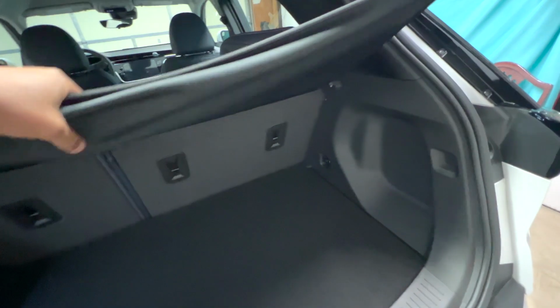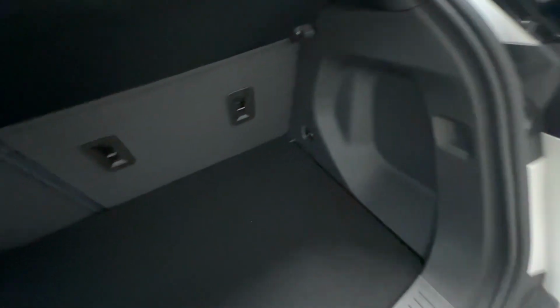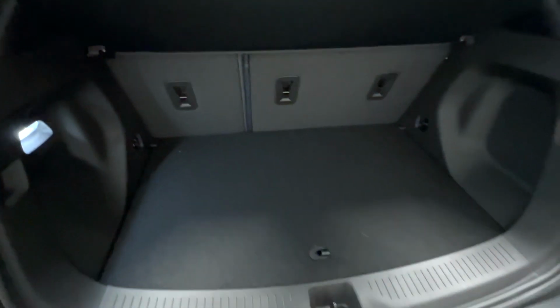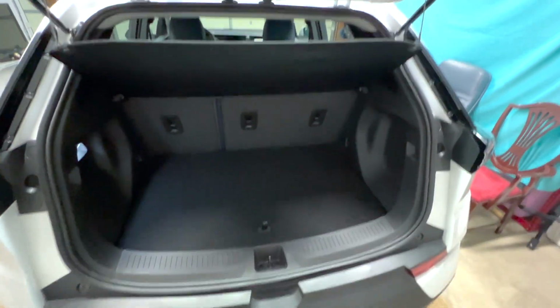So I've also not found it very useful, to be honest. If you see how flimsy it is, it's basically cloth. It's not as hard as what we're used to with the other SUVs. So yeah, the trunk release button, the trunk cover here at the back, and this shelf itself are things that I don't like about the EUV, or I wish they could have been better.